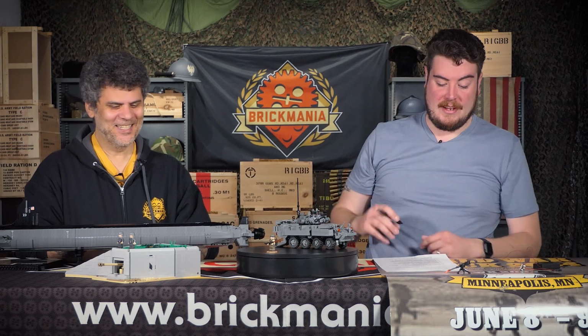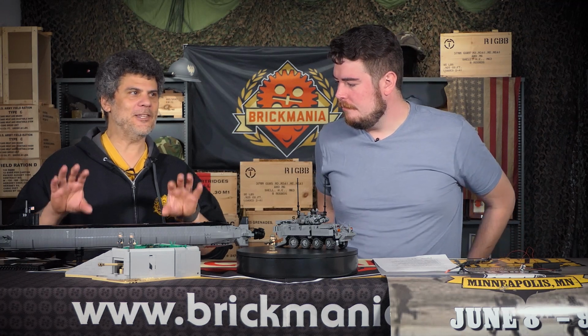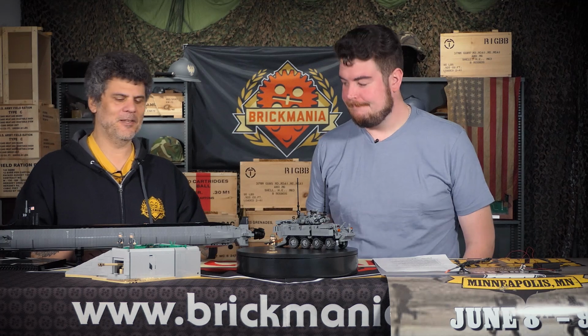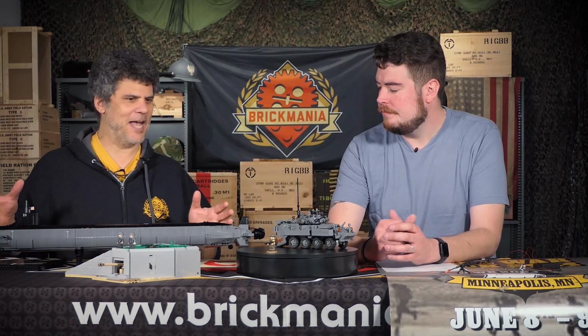The sub, that's the other one that's getting ready to go. That's the USS Jimmy Carter. Technically, it's 3-in-1, right? Yeah, it is. And technically, it's not limited edition. It's such an awkward kit. I don't know when or where we're going to fit this one into the production cycle again. It's the USS Jimmy Carter as built right now.